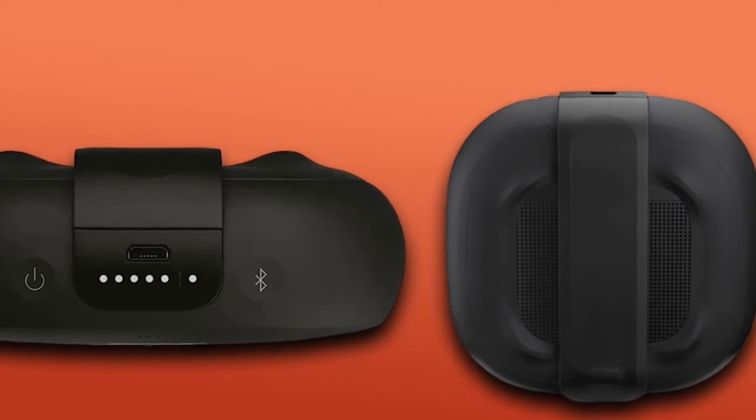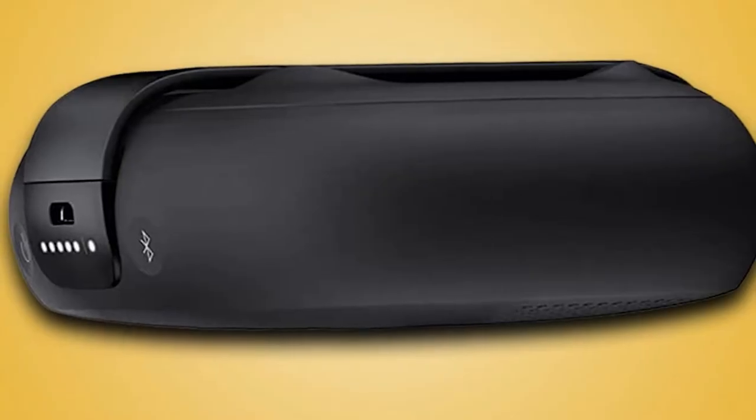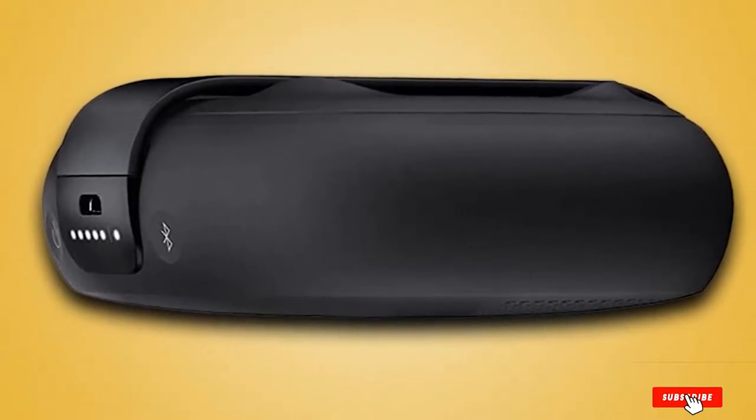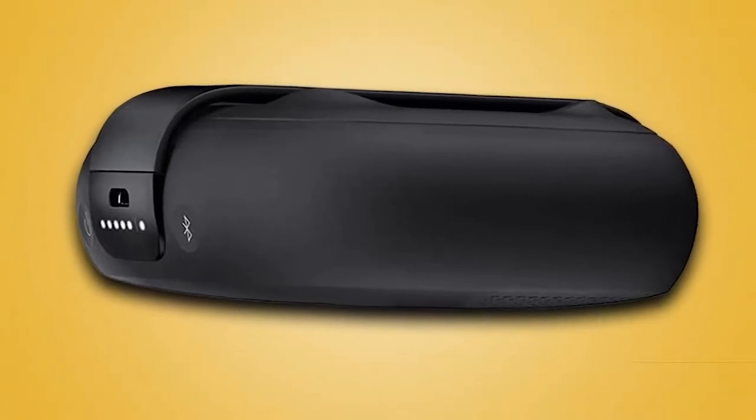This Bose golf speaker is certainly versatile and durable, but the limited battery performance makes it a less desirable choice than other options in this list. In fact, after a full charge, you will only be able to enjoy around 6 hours of playback on average.